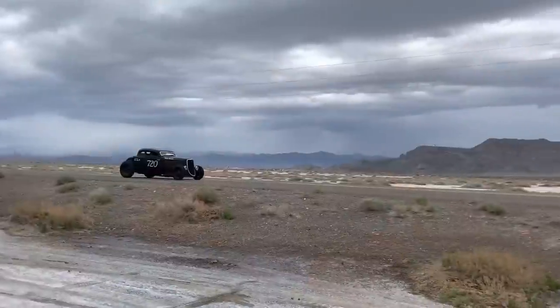We're just waiting for our friend Dave Hargraves to get here. This is his first trip to Speed Week. He's got a really cool, I can't remember if it's a '33 or a '34 Ford coupe. It's been in a few previous videos, but he's coming down. He's going to meet us here and then we're going to head out onto the salt.